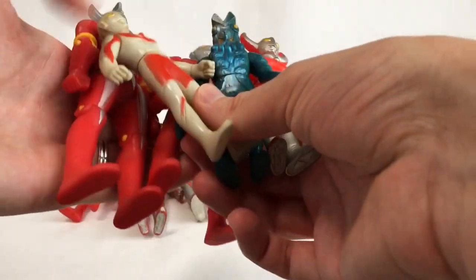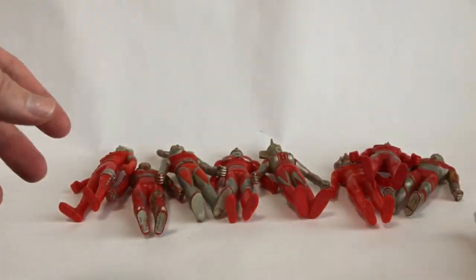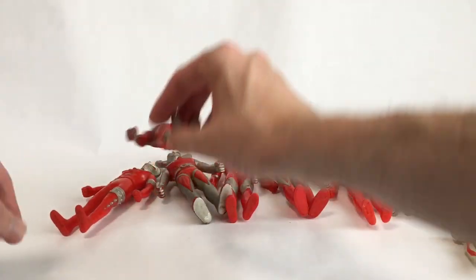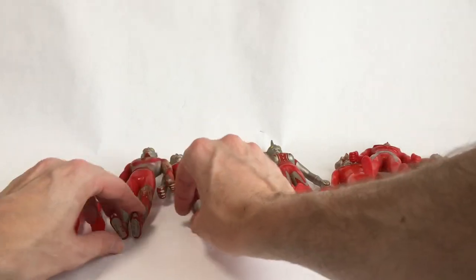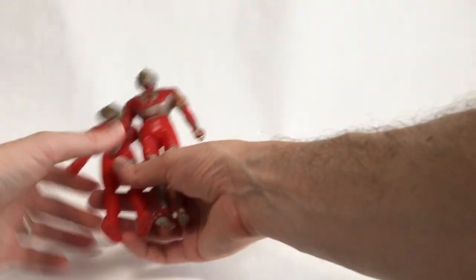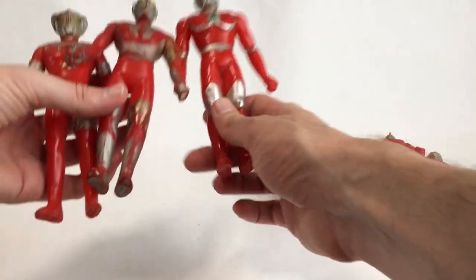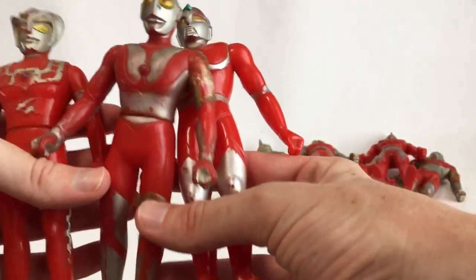So yeah, I'm assuming these are all Yutaka. So cool to have those. Again, I won't be keeping all of these. I will be putting up some of these for sale. I will be sending some of these to friends, and then some of these I'll be letting my son play with. All right, let's just take like a grouping of three here. Oh, we'll keep those together. All right, let's just put these in groups of three.